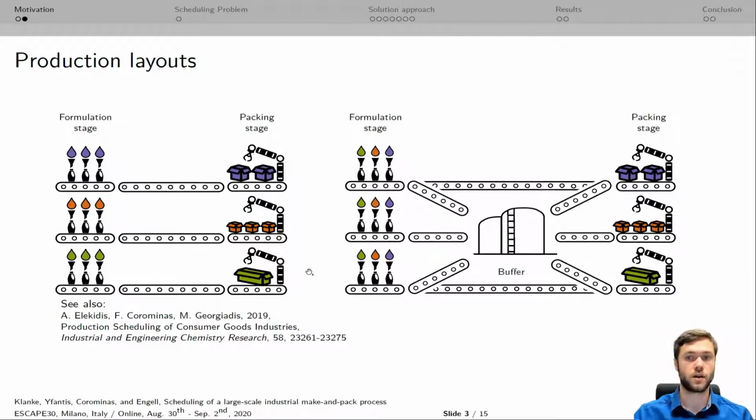This is a production plant run by the company Procter & Gamble to produce consumer goods. It has two stages, a formulation and a packing stage. On the left you see the coupled layout. On the right you see the decoupled layout. The coupled layout is the current layout, operated in this way. And the optimization and scheduling of this coupled layout has been dealt with by Mr. Yfantis and his colleagues from the third research group in Greece. And in this work, we're going to focus on the decoupled layout mainly.